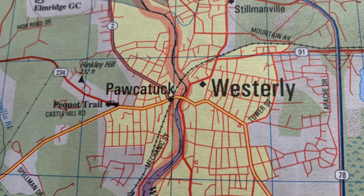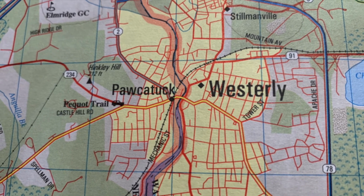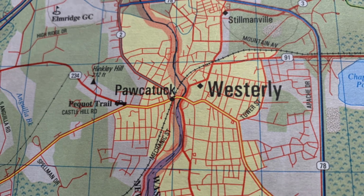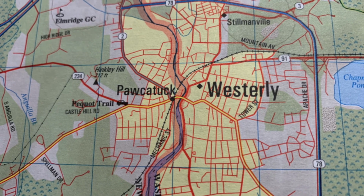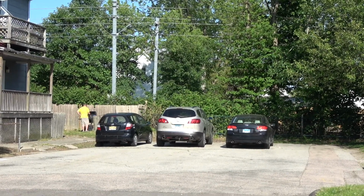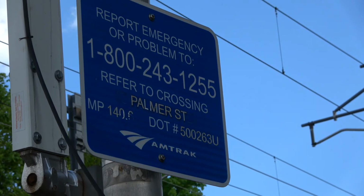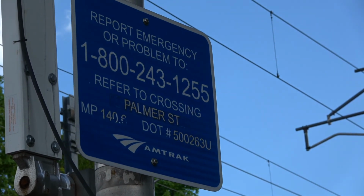A railroad line runs through the Mechanic Street district, cutting off access to many of the smaller streets, such as Cedar Street, and providing the only at-grade crossing at Palmer Street.